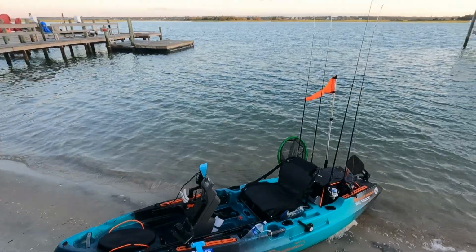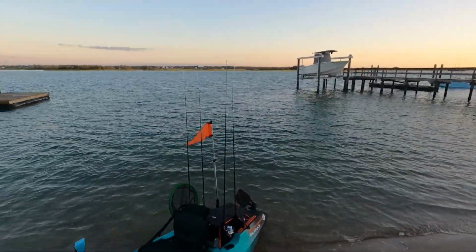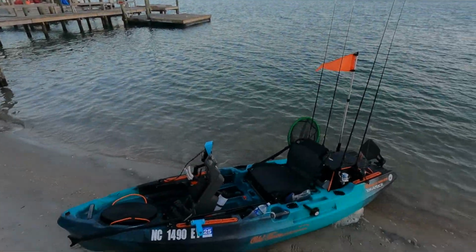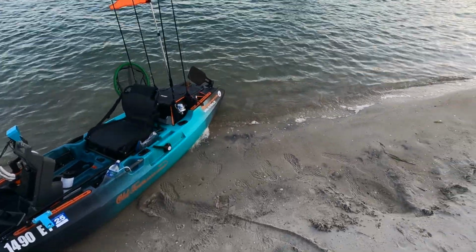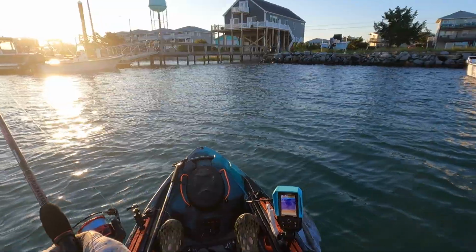All right, guys, well, we're down here getting ready to launch. Sun's fixing to come up. Looking pretty good down here. So we're gonna go out and see what we can catch today. Glad you guys could join me. And let's see what we can get into.